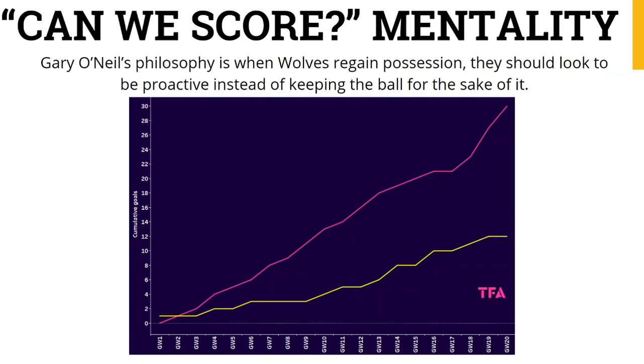The yellow line shows that they also went a while without scoring last season, which is a lot less common this year. Wolves currently have 43 goals in all competitions this season, which is 4 more than they scored for the entirety of the 2022-23 campaign.